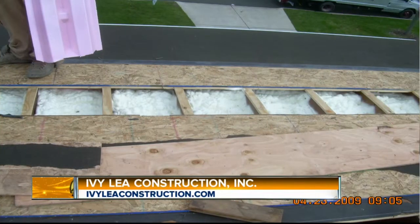This is an application from above when we're doing a roof. We've been doing this for years. We'll have our ice shield that goes here, and you'll spray foam from the top down because we can't get from below.